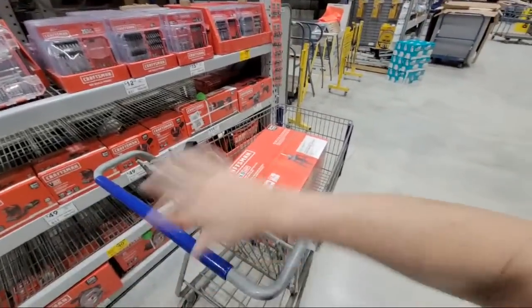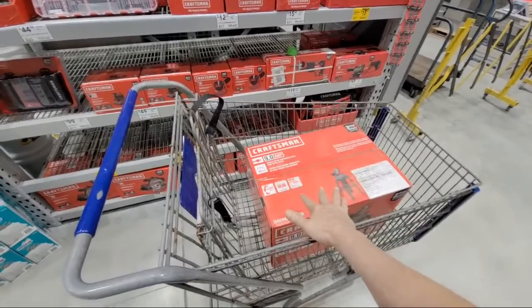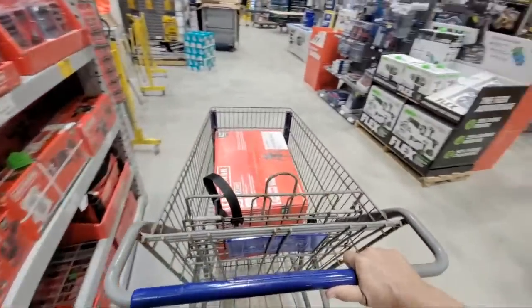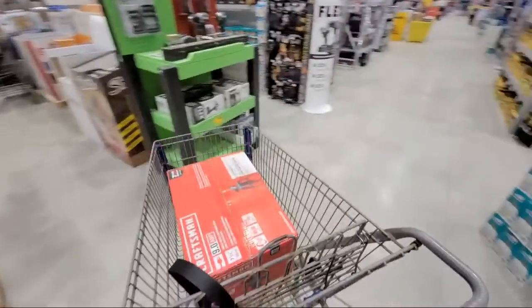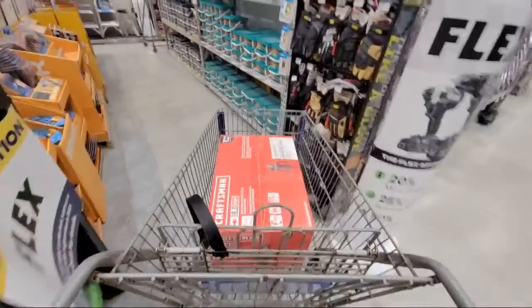And remember, ignore any inventory numbers you see online. Now, your mileage may vary. Your store might not have it. You heard me complain last week how our store is usually like the last region. Our region is like the last one to lower the prices like this, unbelievably low. So you'll just have to check.